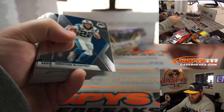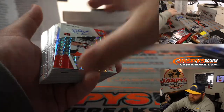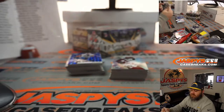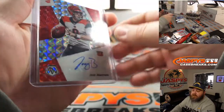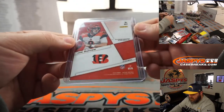And there you go. Joe Burrow, rookie auto for the Bengals, Sean Maddock. There you go, Sean. Congrats. I remember Sean, actually. This is one of the first teams taken the other night. Very nice, man. Congrats.